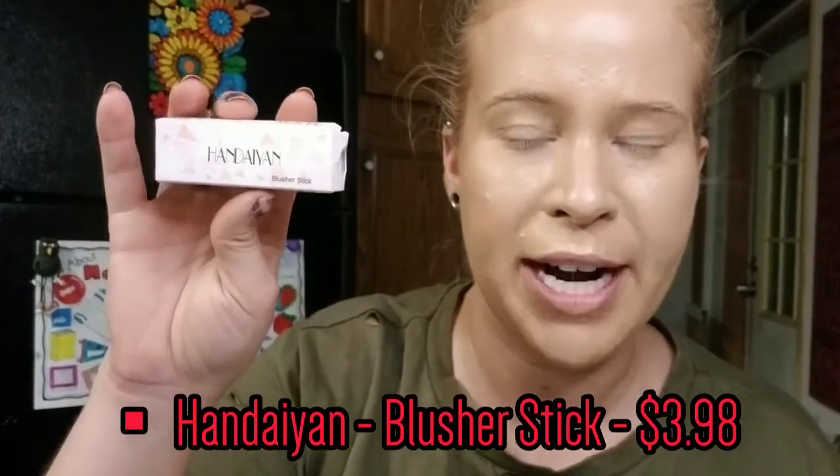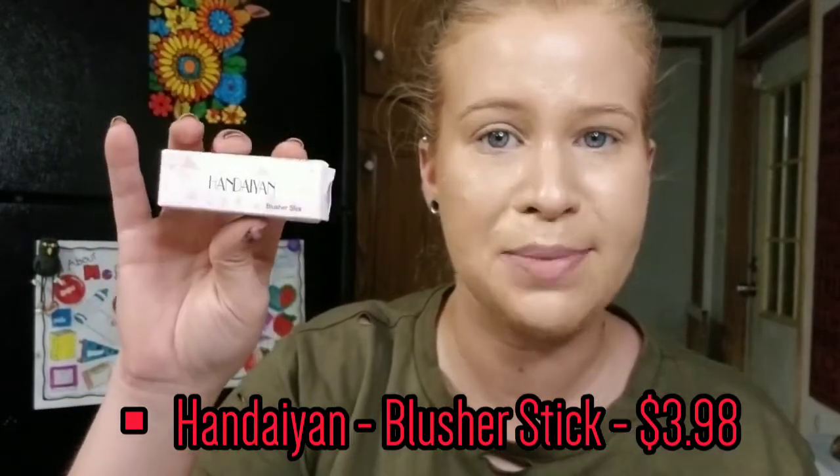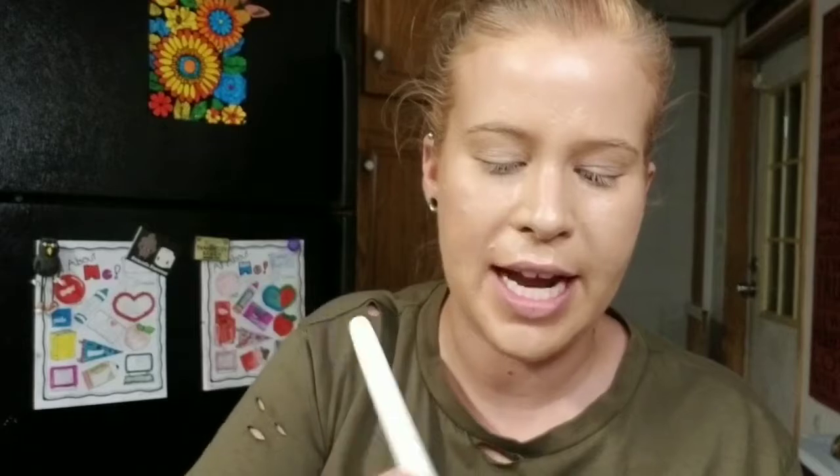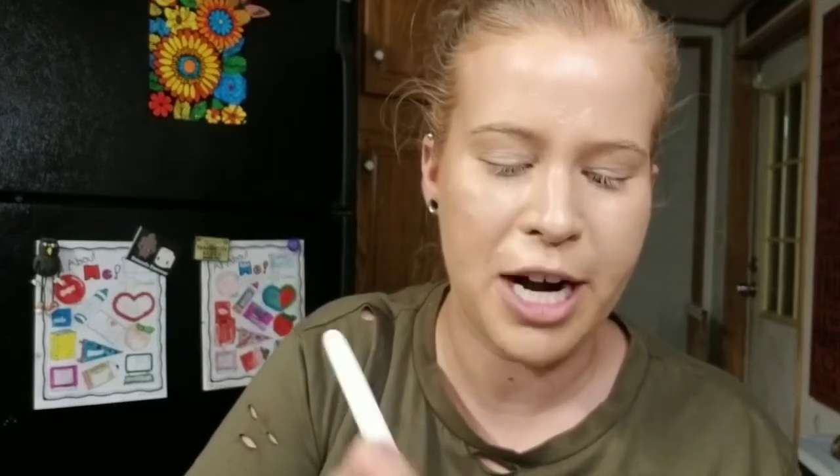Now let's try the blush. And the blush is from this brand called Handaiyan. And I see this brand on eBay all the time. So here's what the blush stick looks like. Pretty normal for a blush stick. And I'm just gonna go ahead and draw this on my face. Actually, it's kind of rough, so I'm gonna try to put it on my brush and go in with it that way.